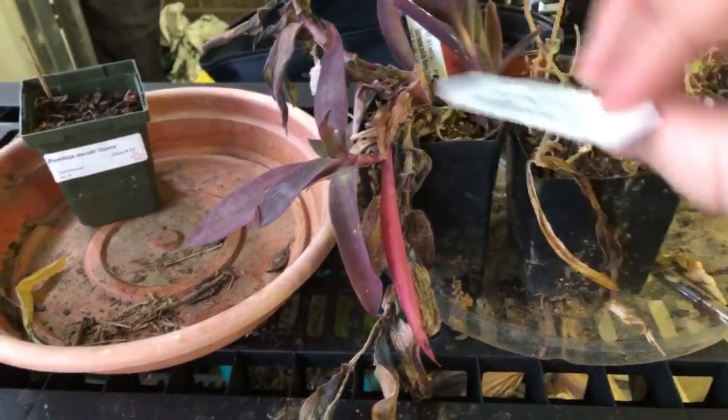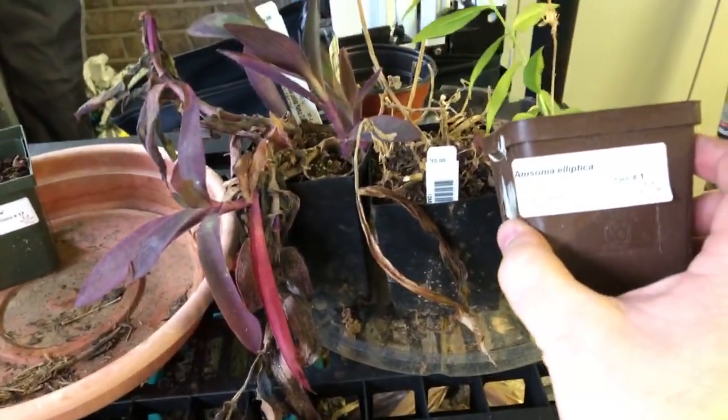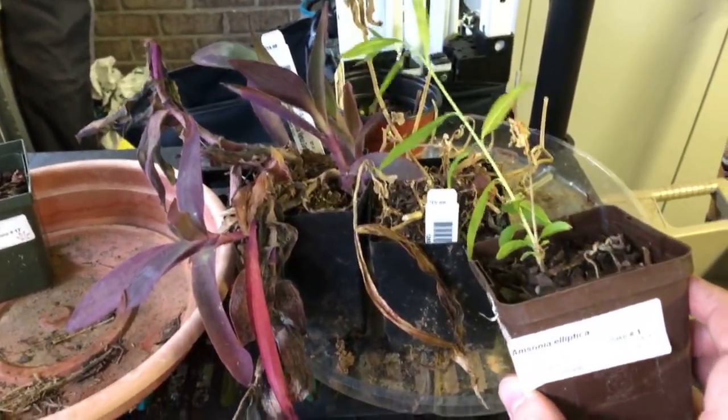Dicentra subarrecta. This is a pretty cool little plant. Ought to be a nice bunch of flowers. We've got an Asian blue star. These are always a classic good looker. What's this guy?